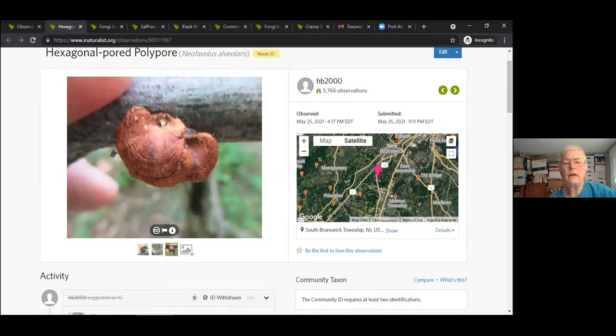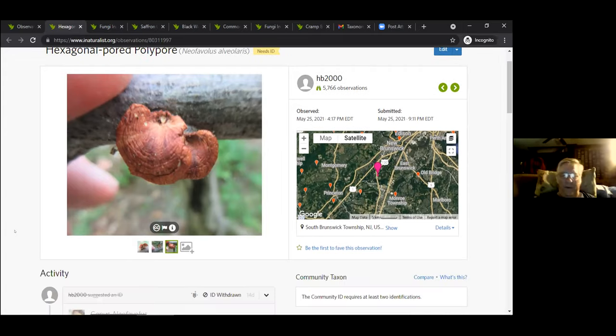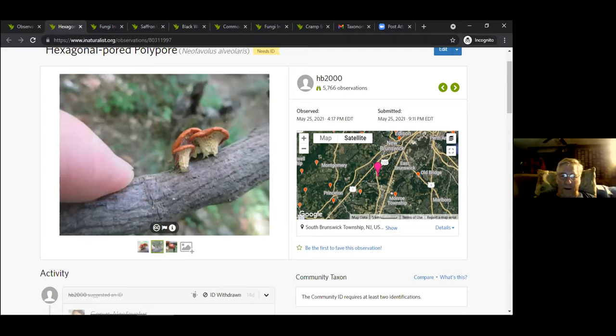Yeah, that's probably what that is, isn't it? Yeah, that's true. A little dried out certainly. Certainly Neofabraea. Okay, so everybody agrees on this. You agree on the species too? Alveolaris, yeah. There's a couple of new species that have been named, but this one is probably the classic Alveolaris.